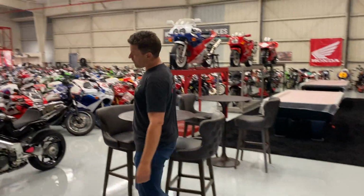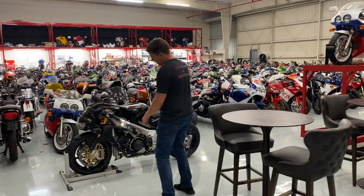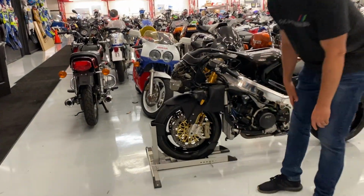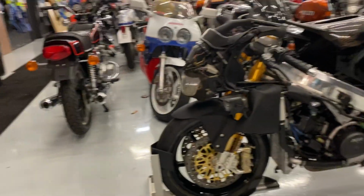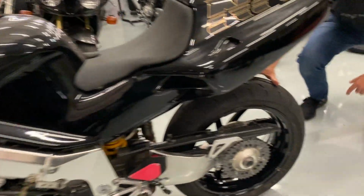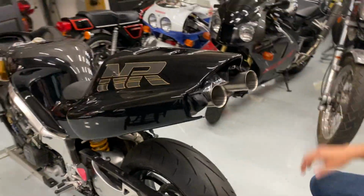This is an NR750. We're calling it the Black Series. It's got a really cool World Superbike front end, radial mount calipers. And of course, this really neat, Brian, take a look at this. This is a full titanium custom exhaust we had made for it.